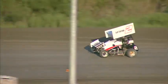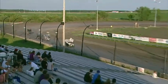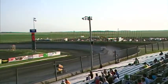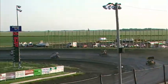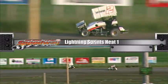All right. Roland Bernard going to lead him to the flag. Dylan Sabatini right behind him. The 31 of Klassen right behind him. Here we go. Take a look at the number 29 lifting the front wheels off the ground. The right front came right off the racetrack down the front straightaway.